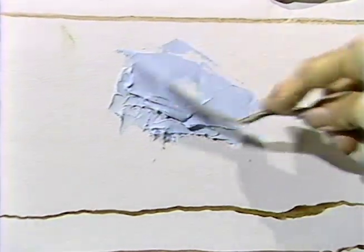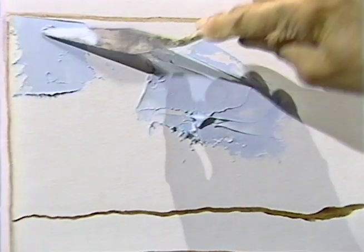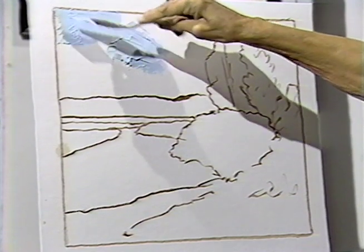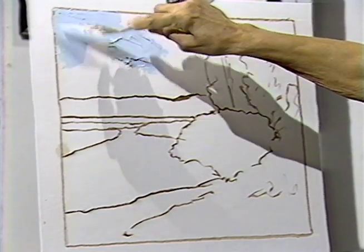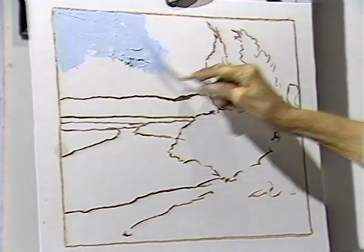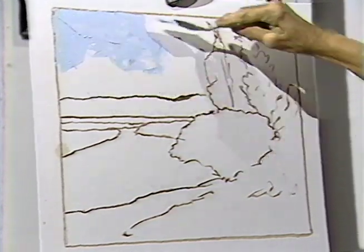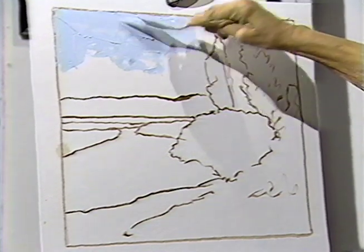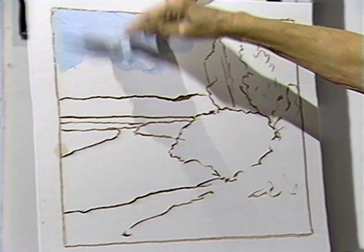I'm mixing right on the canvas, which is a technique that I have told you about for a long time. It saves not only time, but it also saves the need to carry tremendous amounts of equipment, palettes, and so on. If you work right on the canvas, you'll find that you've not had to drag and pull and push and carry lots of extraneous stuff, such as palettes.